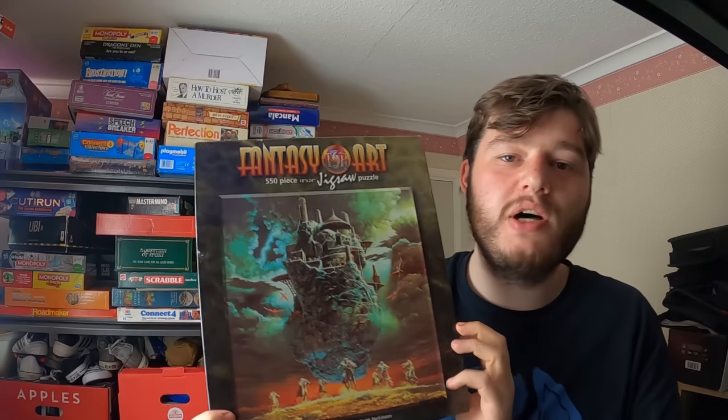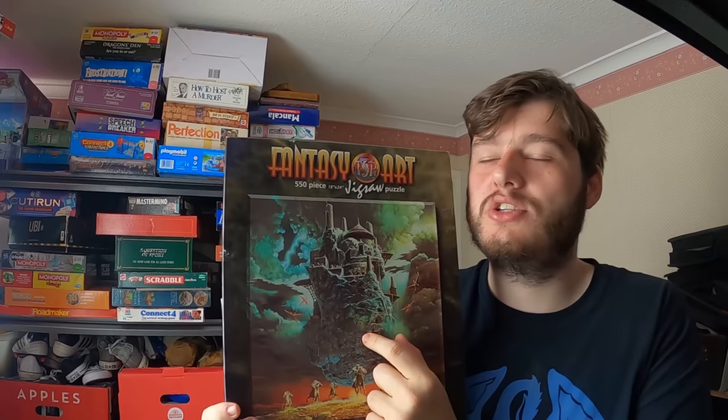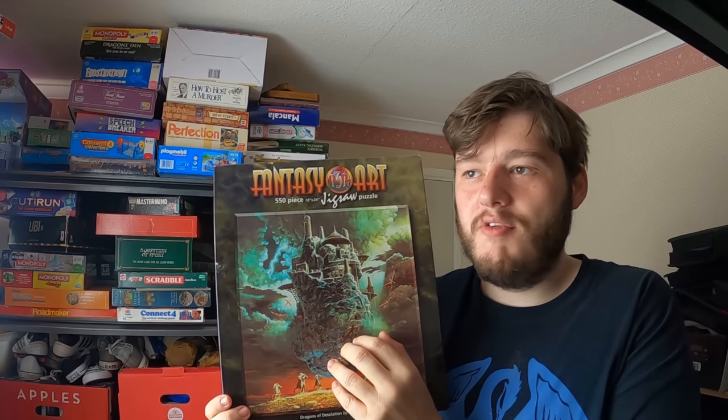So when I do puzzles, I always buy depending on the picture. So stuff that sells well for me, Christmas always sells well, believe it or not, throughout the entire year.